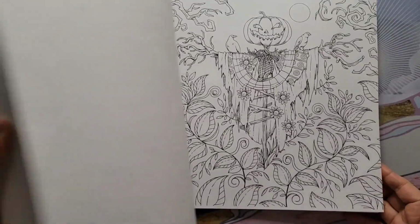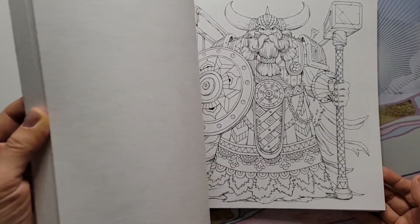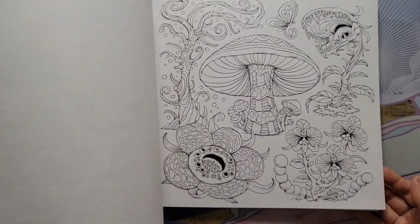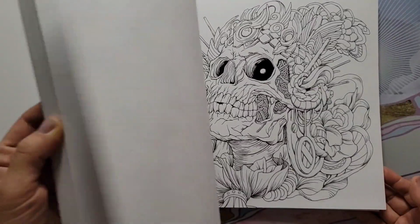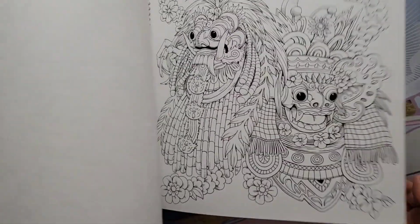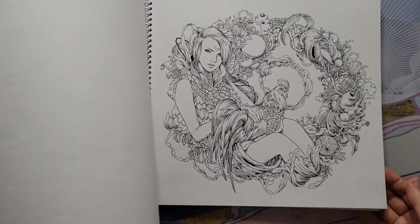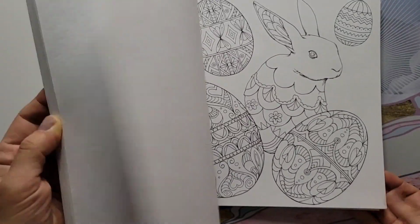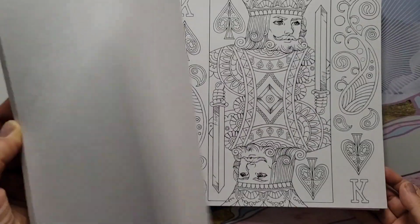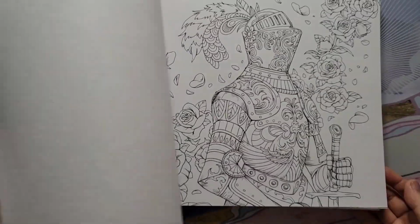But this ended up being on sale. I think I got this in the beginning of October, so it must have been the end of September. I ordered this book, and it was on sale. It was originally $24.99, and I got it for like 18 something. It was on sale, I think, because there were only a few copies left. I think since then it's been restocked, but I don't think it's on sale anymore. But I was happy to get this one.